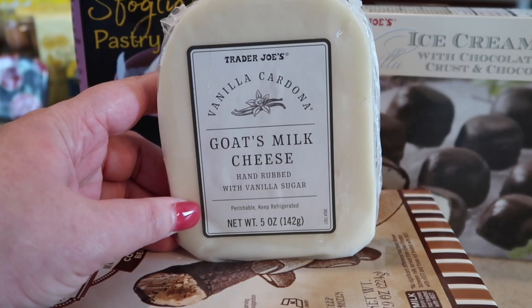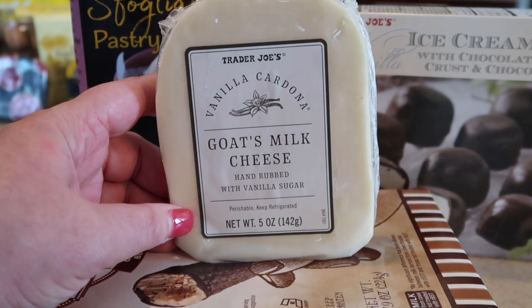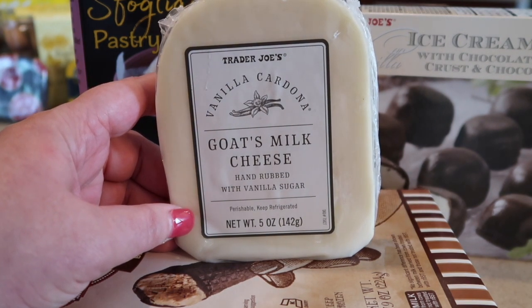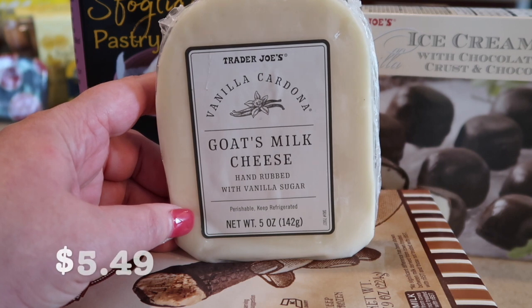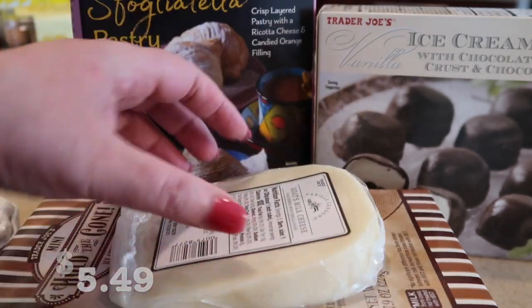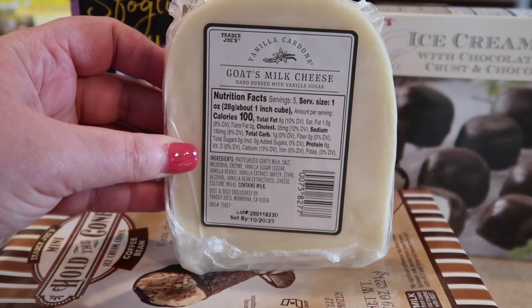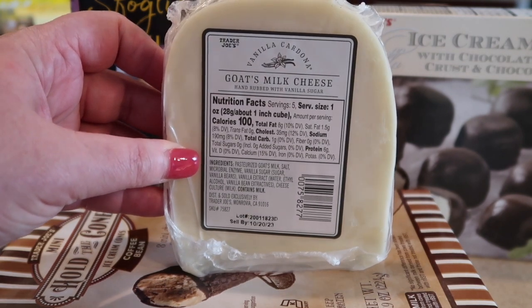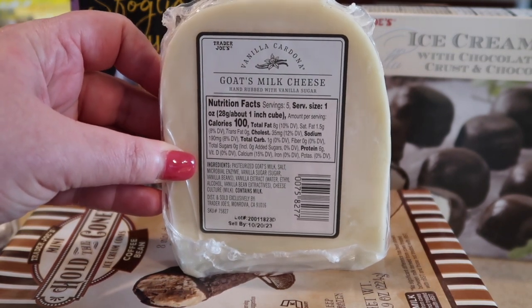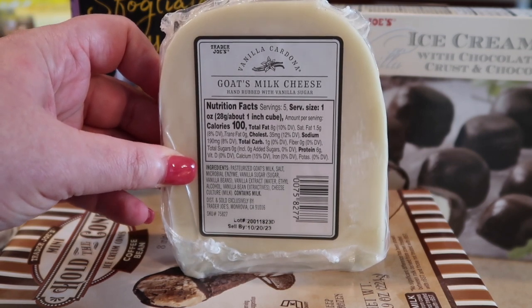So this is also another cheese. I think this is their spotlight cheese. It's goat milk cheese, hand rubbed with vanilla sugar in a 5-ounce container. I can't wait to break into this bad boy. Here's a shot of the back. It looks so yum. This is good till October, so I don't have to eat it right now, which is nice. But I probably am, because I can't help myself.